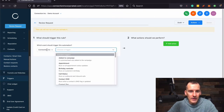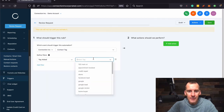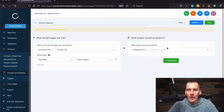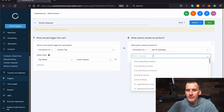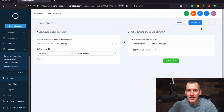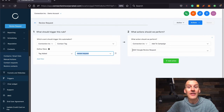We're back to our triggers. So what should trigger this rule? Tag application. So contact tag. If a tag is added and the tag is review request, which is that new tag that we just added, then we're going to say, okay, so what's over here? Well, we want to add them to a campaign. So we are going to select add to campaign. We are going to pick the campaign of 2021 Google review request. Then we are going to take this from draft to active, and then we are going to save this action. So now inside your CRM, anytime you apply the contact tag of review request to a contact, it's automatically going to put them in and fire off that campaign sequence that we just created under the 2021 Google review request campaign.